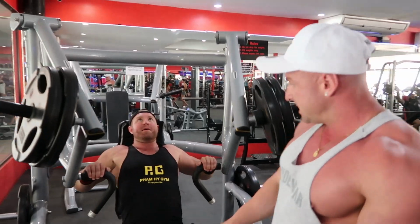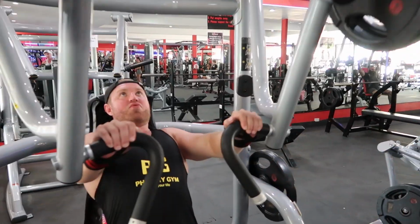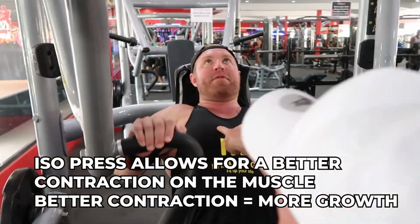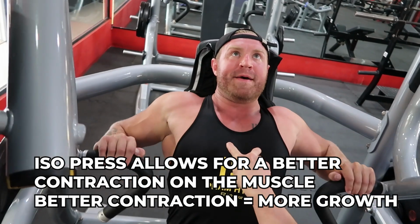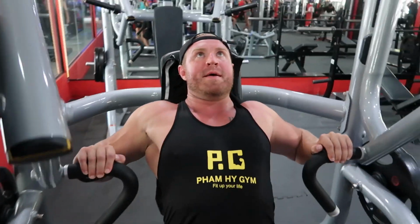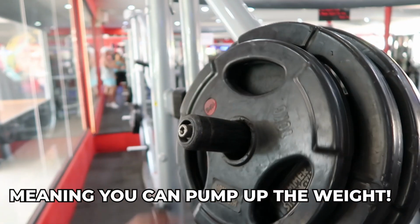So if you look there guys, you can see both hands, they go forward and in. So each time he brings it in, you're getting a better contraction here in the chest. Contract, contract, contract. And that right there is why this is one of my favorite exercises for building and developing a big chest. Because there is so much more muscle activation in this compared to doing a flat bench press, and less chance for injury as well.